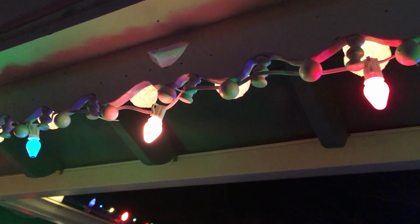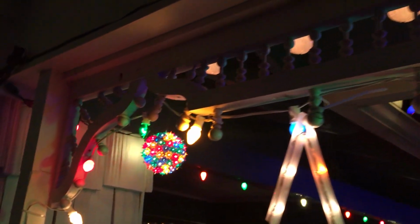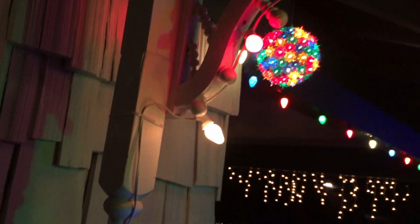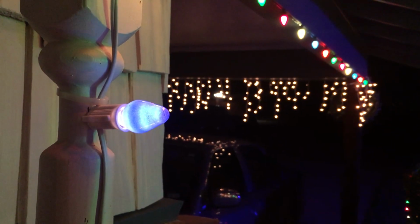There's a satin bright, a D26 twinkle, the D33 merry bright that's magenta, and a pink C7 bulb from GE. And these are on a dimmer, so they're not running at full chooch.